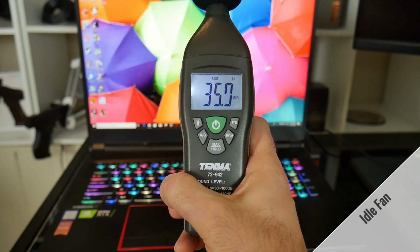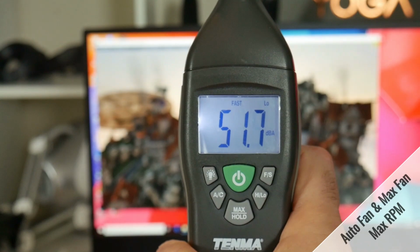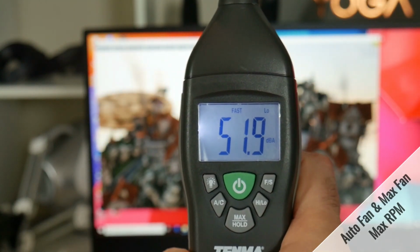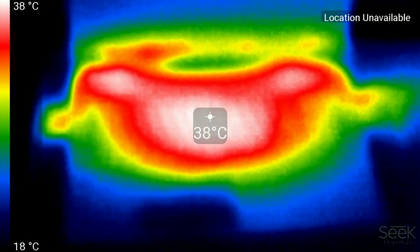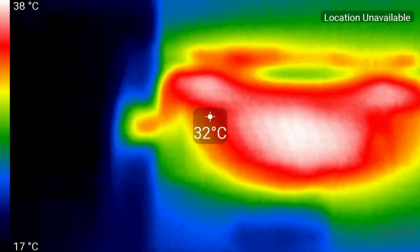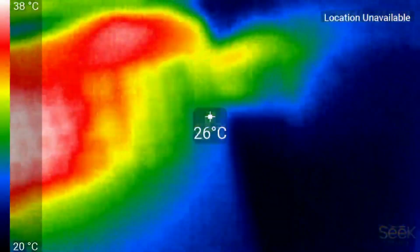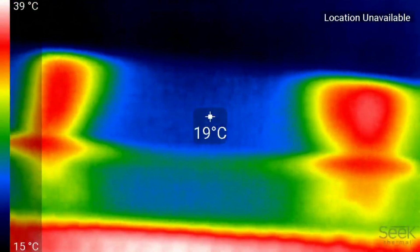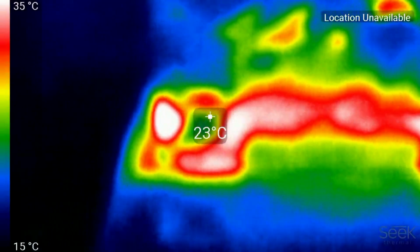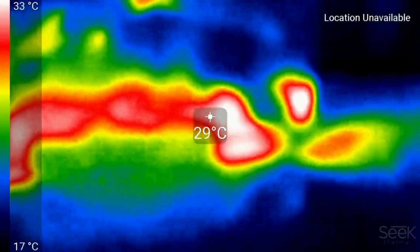At idle, the fans are a reasonable 35 decibels, but at load they do get quite loud at 52 decibels, using both the auto and the max fan. The center of the keyboard is the hottest at 39 degrees Celsius, but this is more than acceptable and feels fine to the touch. As you can see, hot air is blown nicely out of the sides and the rear. Underneath, the ABS plastic shields the heat very well. 30 degrees Celsius is fantastic.